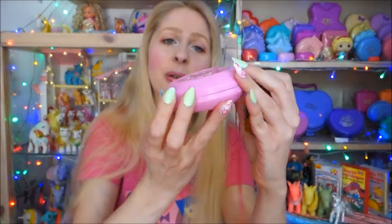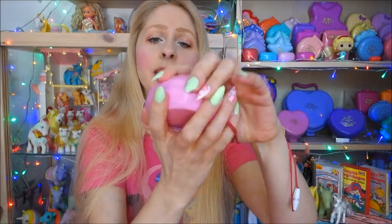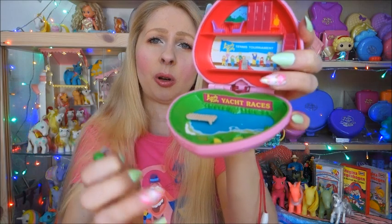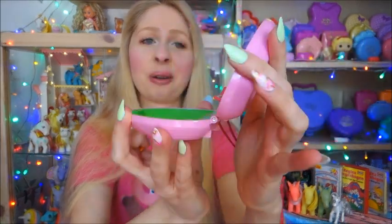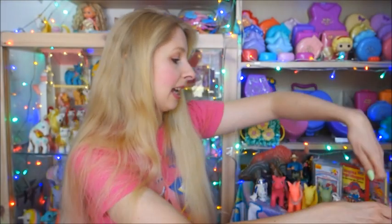Two of the best finds, definitely. Knockoff Polly Pocket, Lovely Kitty. So some of them are out there, some are called Petite Princess, some of them are like this Lovely Kitty. Without figurines, but you know, I have some of the knockoff figures that I can put in here. Yacht Club Tennis Tournament. Very funny. I cleaned it, polished it. It's quite nice again. Very happy about that.